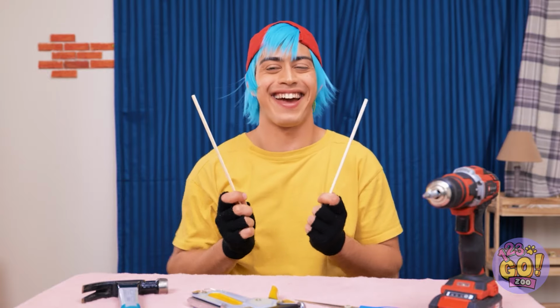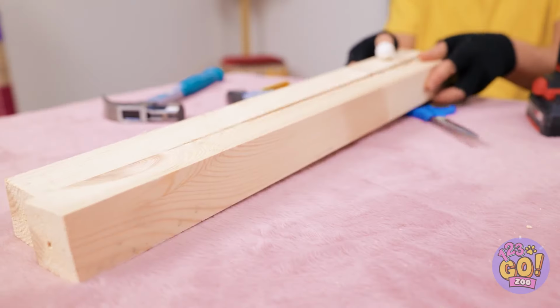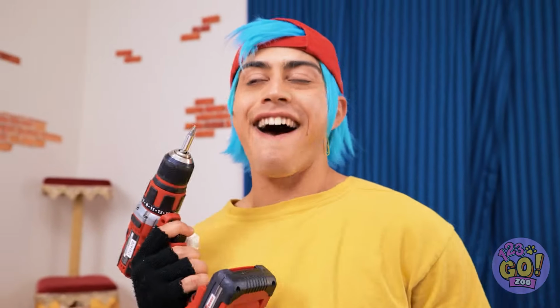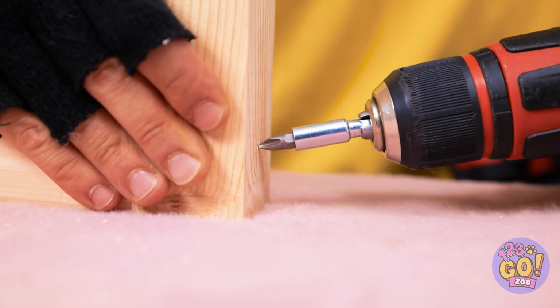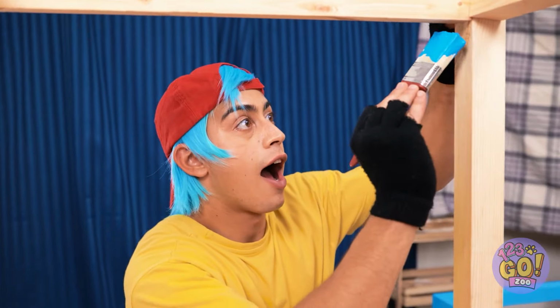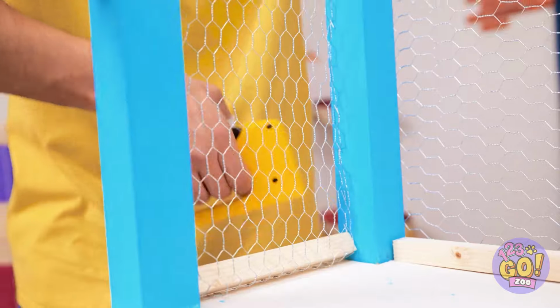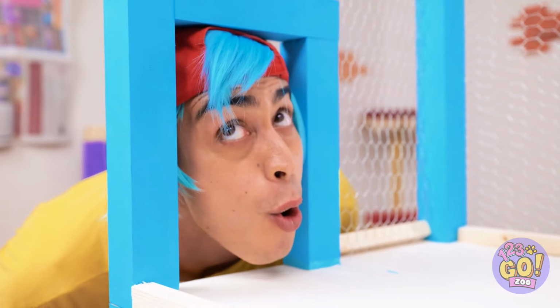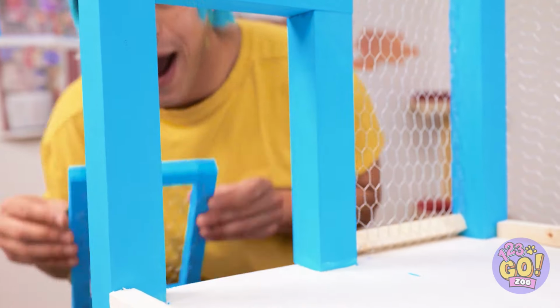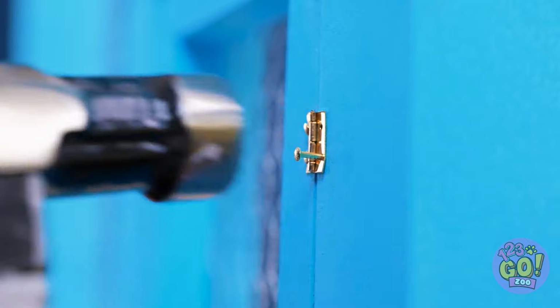Wait a minute! I have an idea! Let's go! Whoa! That's exactly what I need! I'm using these beams to build a house for a rabbit! Don't repeat it at home! I'm a professional! Well, kinda! And now the painting! Light blue is my favorite color! Let's see, I know what's missing! I need to attach this grid everywhere! Check out this cute little door! It will fit a rabbit in size, right? I probably should have measured him before making a house! Let's just hope everything fits! Now the final touches!